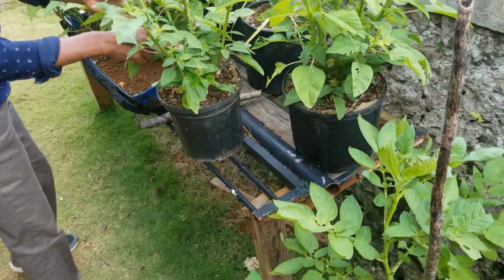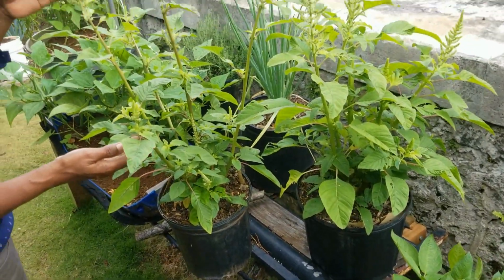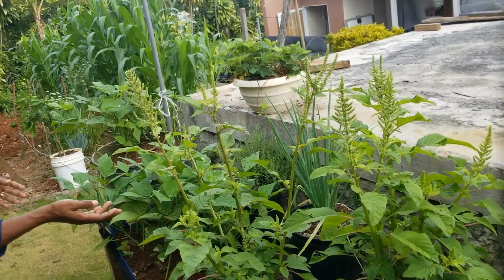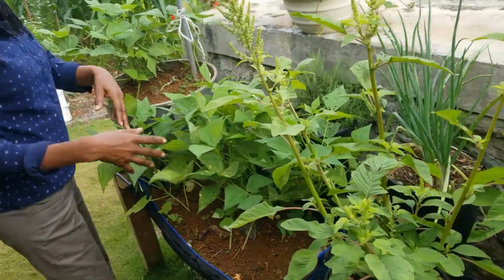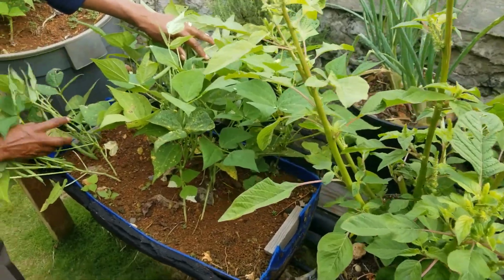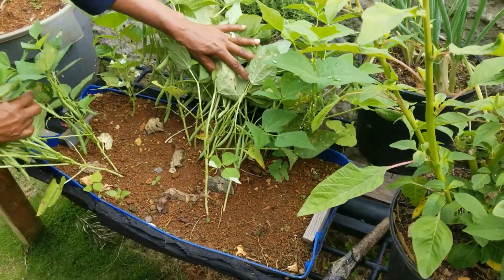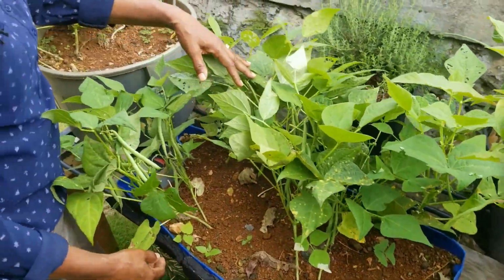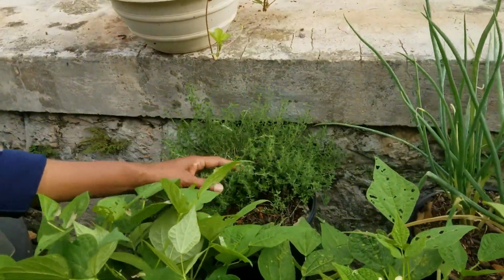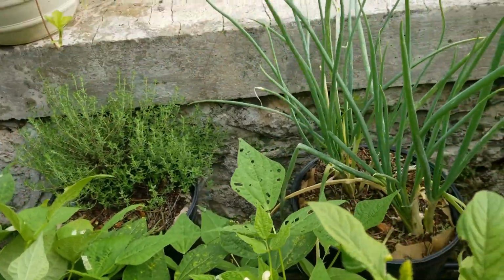Callaloo, we've had several cuttings, but I've decided to allow it to flower so I can collect the seeds. The lettuce has been replaced by the string beans, and these are bearing nicely. Actually, time to pick. So this is a very short-term crop, and it looks good in a container. The thyme, big enough to start clipping and adding to your pot, as well as the scallions.